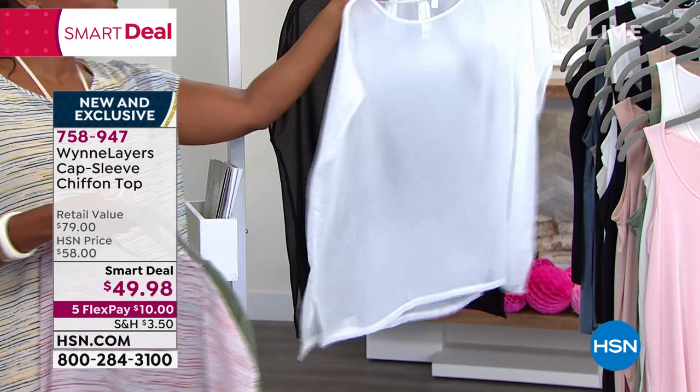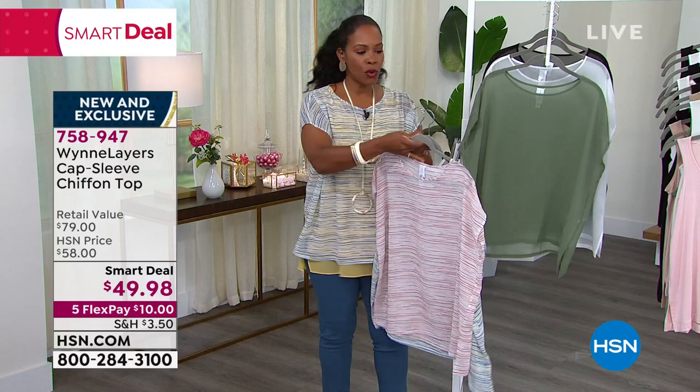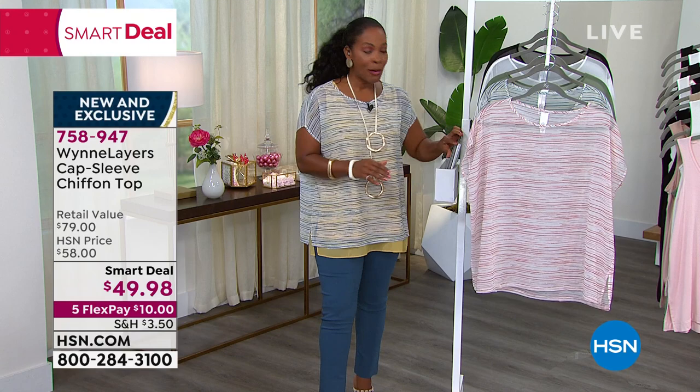Now these are all designed to be toppers on top of a tank, a layering piece. You order them in extra small to 3X. You've got a smart deal price and you've got this smart deal on 5 Flex, so $10 to get this home. And it's all brought to us by Marla herself.